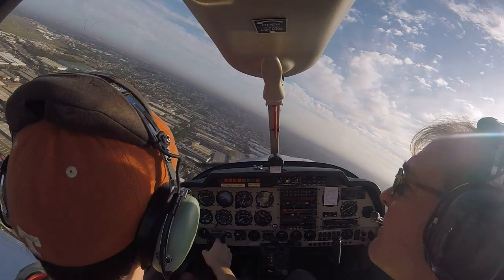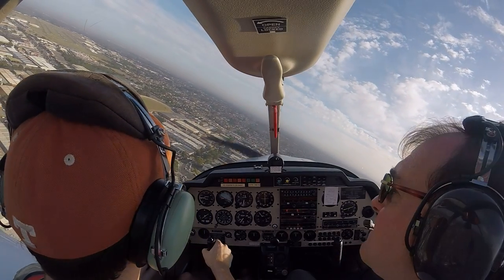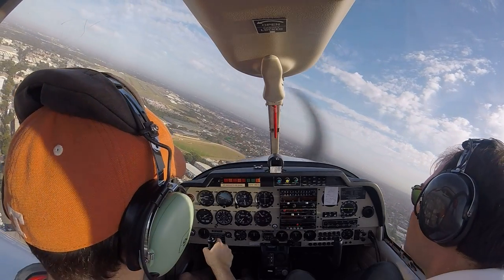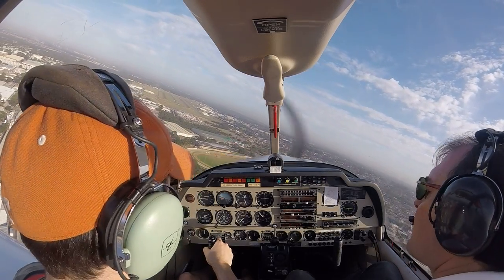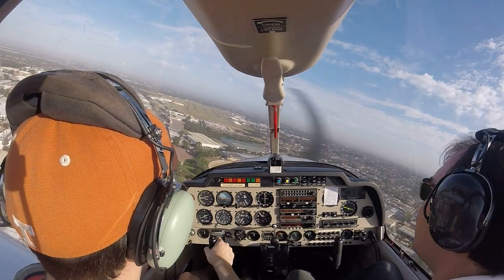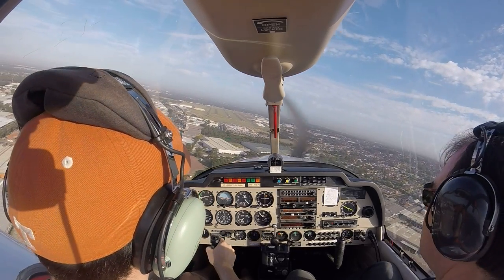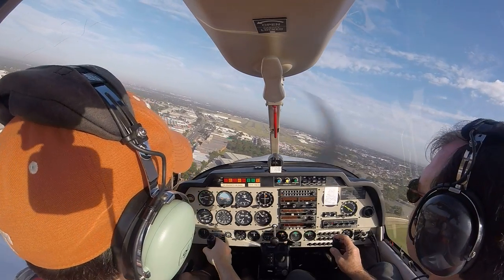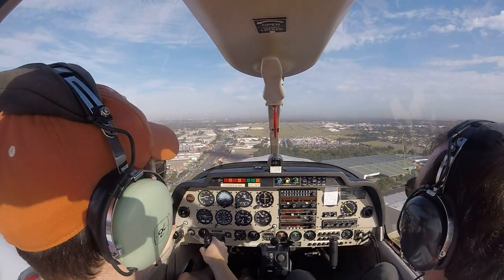Victor Foxtrot Charlie, holding point Bravo 5, runway 29 left, ready for departure for circuits. Everyone, 85, all the way down until we get to 200 feet. So you want your cross 2 dots high. Clear touch and go runway left. Thank you.